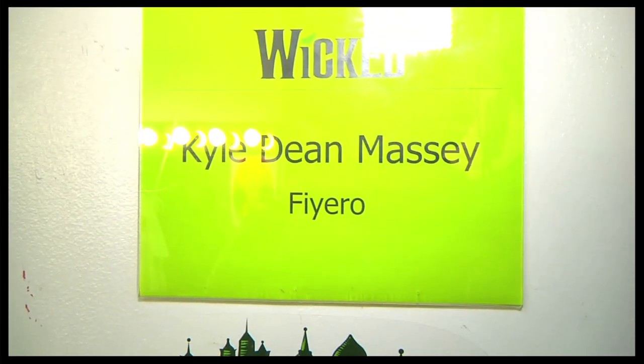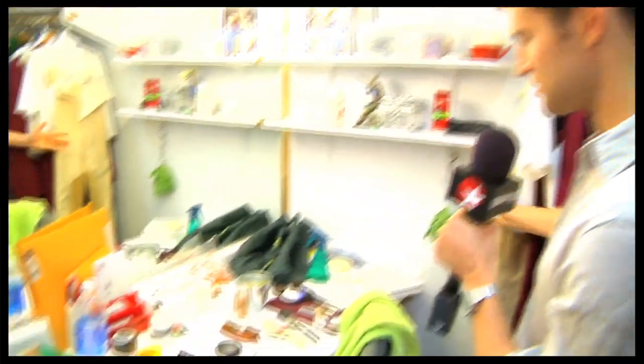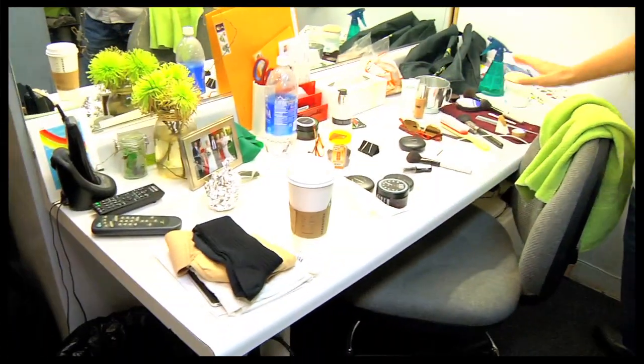Welcome to my dressing room, which is the smallest dressing room in the whole theater, but I'm not complaining because I'm closest to the stage, so I'll take what I can get. But this is it. This is where the pre-show magic happens.